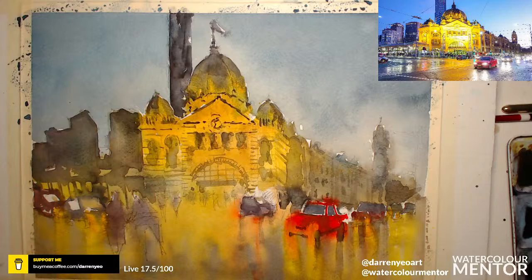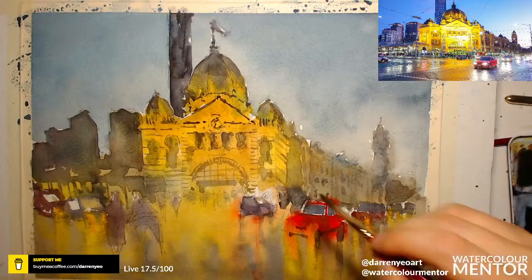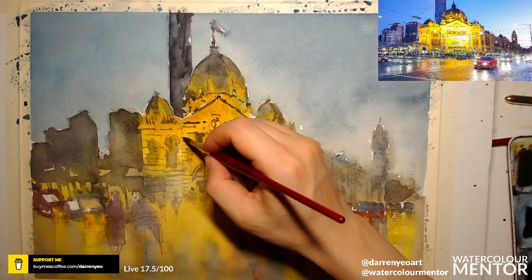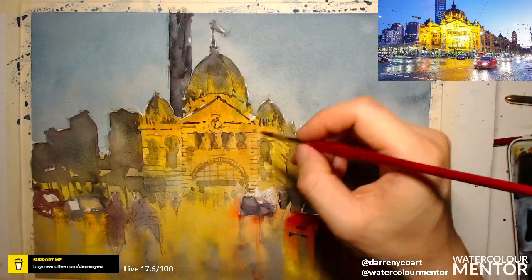Also, most of these paints that I'm using are non-granulating paints. I think these are Magello paints. I also have Daniel Smith paints as well. It's just that I have a set of these Magello paints that I got a while back, so I want to make sure I use them as well. They last such a long time. It's amazing how long a tube of these paints will last.